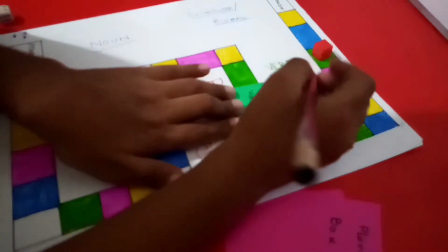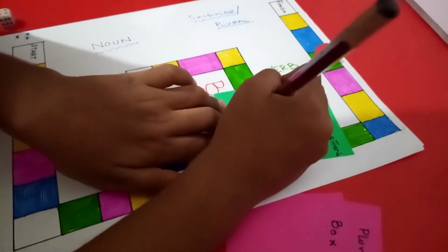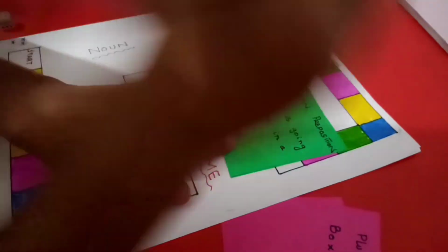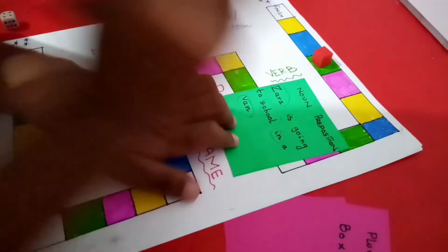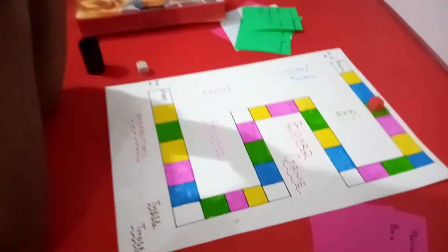Zara is? Noun. Okay. Van is a noun. School is a noun. Good job, show me. These are nouns. And what is a preposition? In. In is a preposition. Excellent. Roll the dice again, one last time.